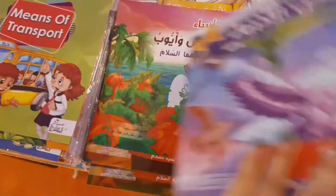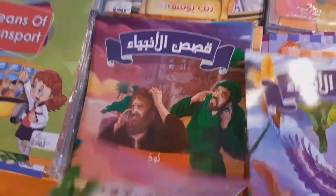This stall had the books Qisas Al-Anbiya for only 5 dirhams, and if you're buying them in a bundle, you get 6 books for 30 dirhams.